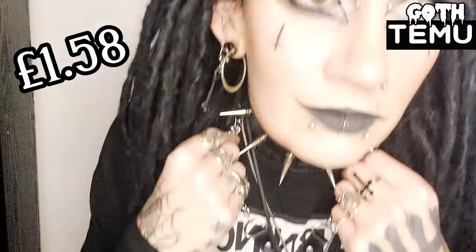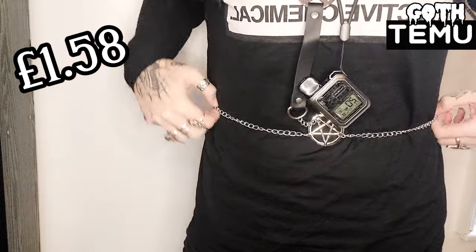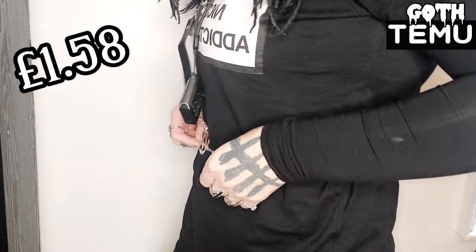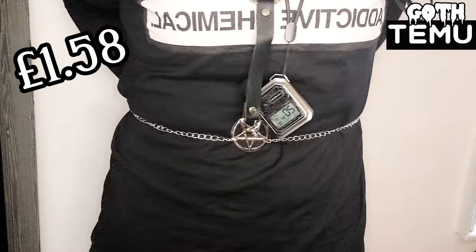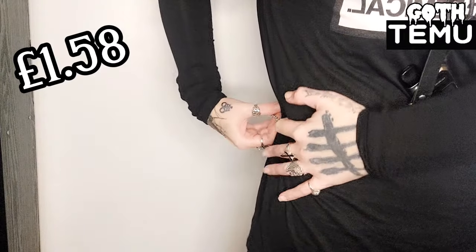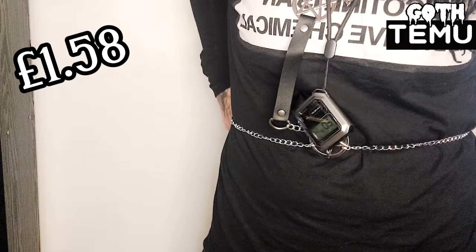Actually, that's not bad. So I will put the price here so you can see how much it cost. But yeah, it's not bad. I'm a size medium and I would probably say if you were a size 16, this definitely wouldn't fit you. You'd have to add extra chain, but you can always do that. That wouldn't be a problem. See, I've got about this much space. I don't think I'd like to sit down with this on, though. It'd probably snap in half.